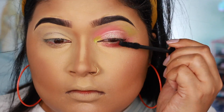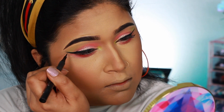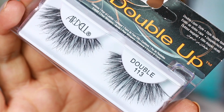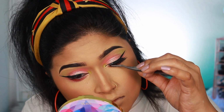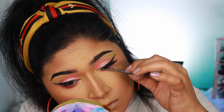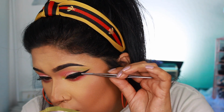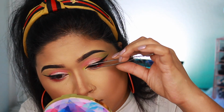At this time I was thinking not to do any liner, but then I changed my mind after applying my mascara and we went for a dramatic 80s look right after that. For the falsies, I picked Ardell Double Up Lashes number 113, and I'm going to apply them very carefully. They're a little bit more lengthy than usual Ardell lashes, which is why I love and prefer these lashes over any other lashes. I like to have lashes that have a thinner band versus a thicker band, so I have more flexibility, and my eyes are not tired at the end of the day having a thick band around them.